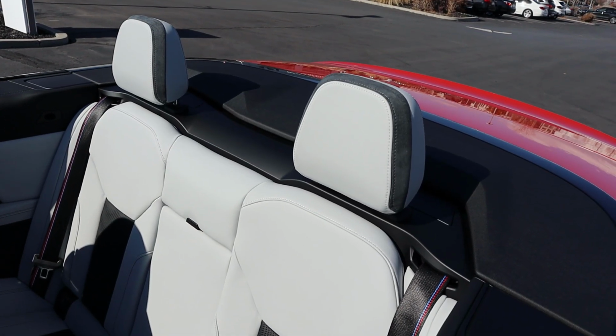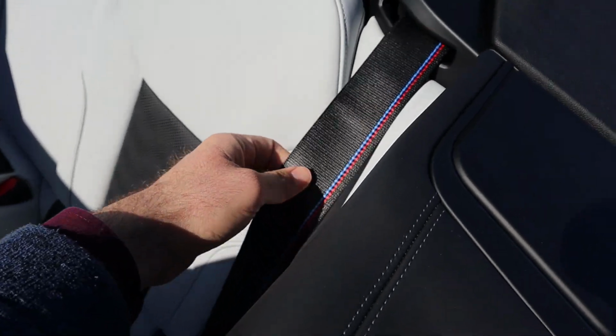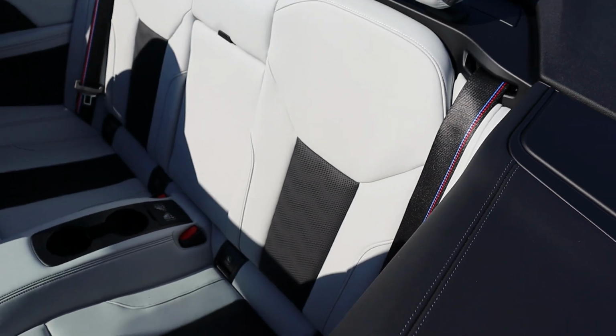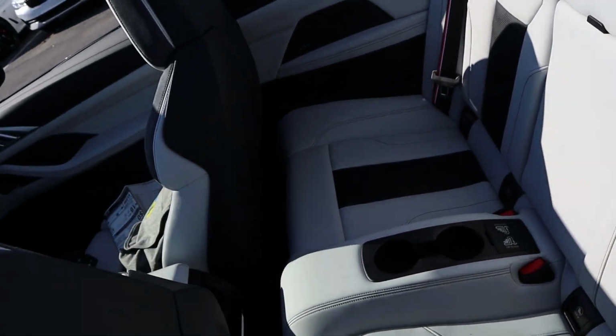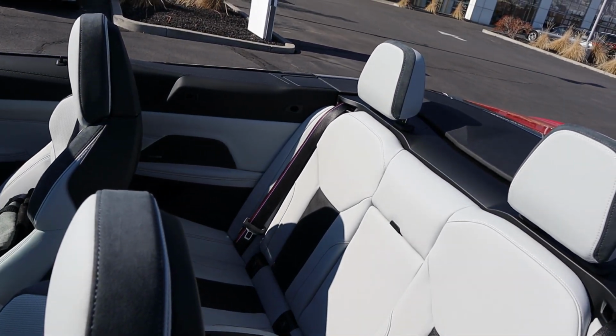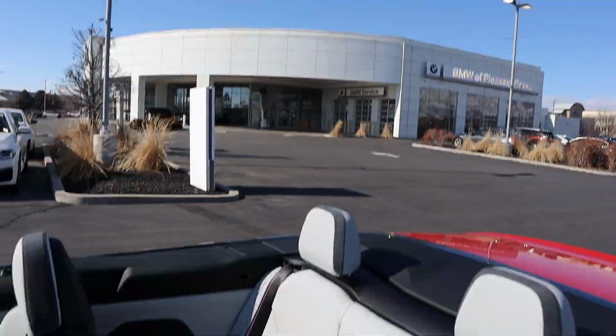Now, being a 4 Series, this does have back seats, which have really cool seat belts because they've got the M colors on them. And just look at the leather there in the center, it looks really cool. That being said though, legroom is pretty minimal. But the good thing about this car is headroom is a lot.